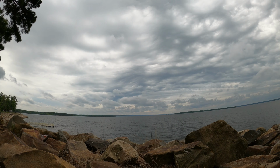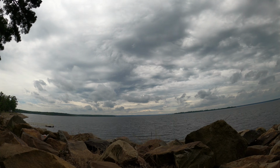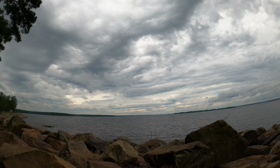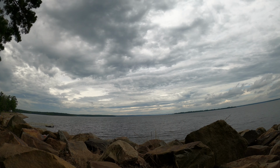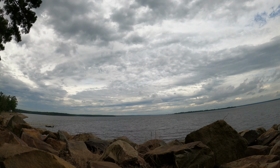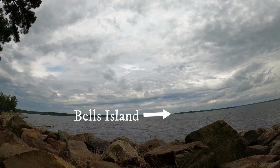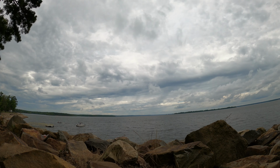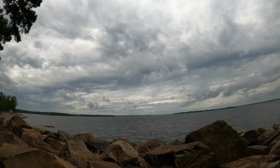Later that first evening, we saw some dramatic clouds roll in, but with the exception of some light rain in the nighttime hours, the weather was beautiful for our weekend stay. The vantage point from our campsite gave us an easterly view where we could see Bell's Island off in the distance. There's something very peaceful and majestic about Wright Patman Lake that we encourage you to experience for yourself.